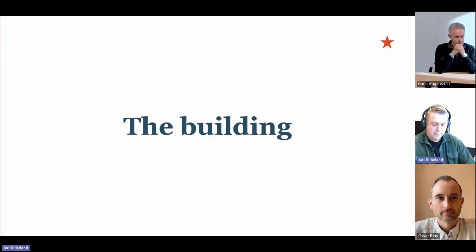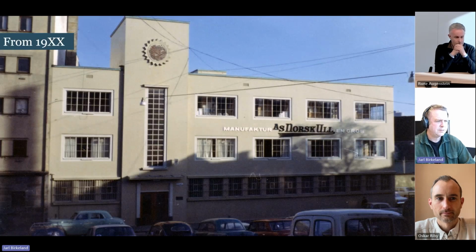The building was built in 1928. This picture is from, I think, about 1970. It was originally built as a warehouse to store goods which were shipped by boat, and it has a very strong foundation. It is built upon pillars, and it is easy to add at least two more floors on the existing building.